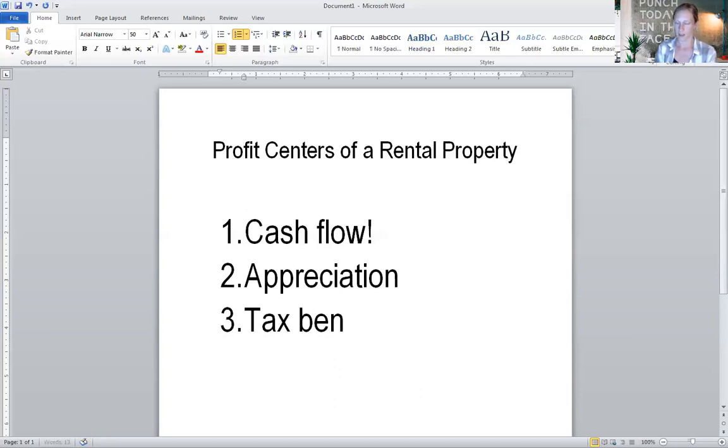Number 3. Tax benefits. This is unofficial and it doesn't happen all the time, but quite often the income from a rental property ends up being tax-free because the residential rental property asset class is one of the most tax-advantaged asset classes in the entire tax system. The write-offs that you can write off on a residential rental property are so vast that often the write-offs end up completely negating the income. So you essentially end up not having to pay income tax on the income you received.